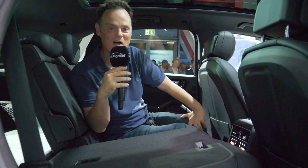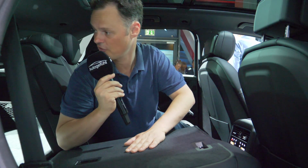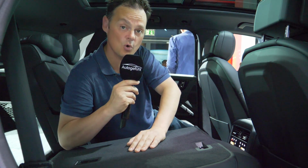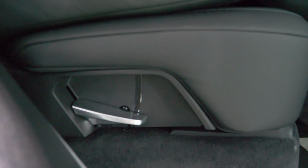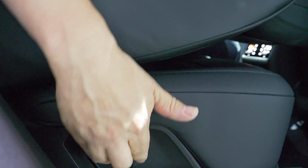You can actually get right the way into the boot from inside the car while you're still in here. And you get a really good look through, and you can see just how much storage space there is when you collapse all of the seats at the rear. So this is the lever that Michelle pulled in order to get the seat down. If I just give that a gentle touch, we can get the seat back to its original position.